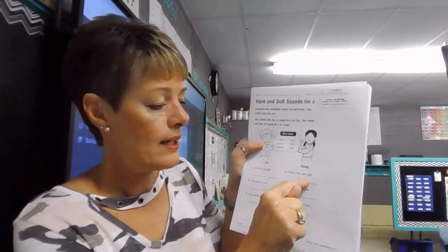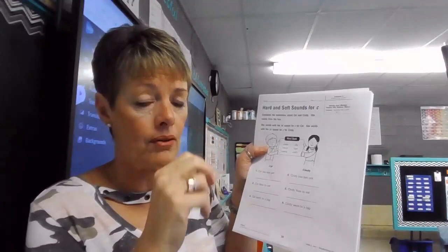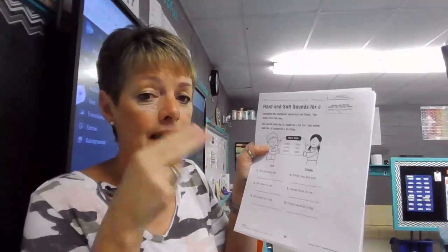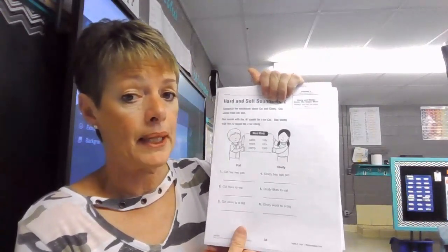Let's just hop right over, because it says Cindy has two pet. Now, we talked about pets. If Cal has one of them that starts with a k sound, Cindy has the one that has the C that sounds like the S sound. Write that one on the line. Okay. Cross those out in your box so that you don't look at them again.